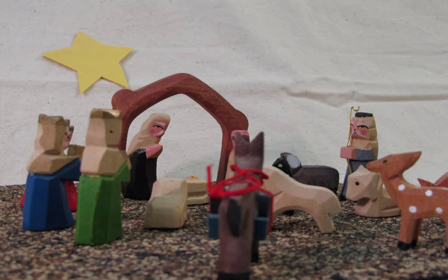I think that this nativity is a symbol of maybe what that first Christmas was like. A little lumpy, a little bit different, a little tippy, but important, and a symbol of what it means to be family and to be together.